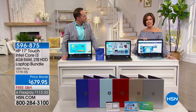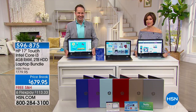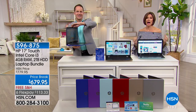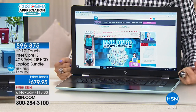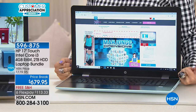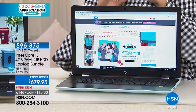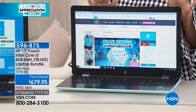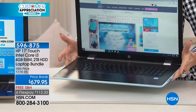Thank you for joining me, because we have really the pièce de résistance, the top of the top, the best of the best when it comes to a laptop, because this is from HP, Intel Core i3 on the inside, and then you have Microsoft Windows 10 as well, which is your operating system. We're going to do this laptop bundle, 17 inches. That's as big as we sell, guys.